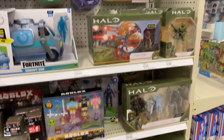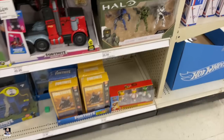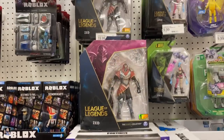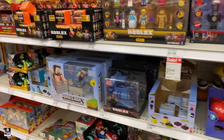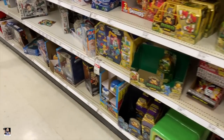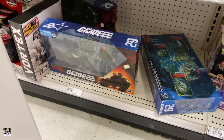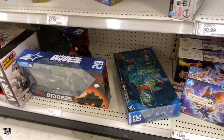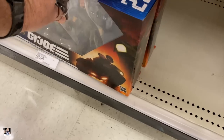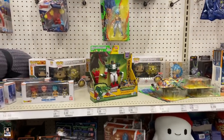Well, we got some Halo. Another 3-pack down there. Fortnite. Oh, wow. Pretty neat. Of course, League of Legends. Some Mario, Sonic. Oh, what do we got down here? Looky there. We got Breaker with the Ram Cycle. It's like 3 of them down there. Interesting. That's a weird spot for them. But cool to see. All right, let's go look at some Lego.